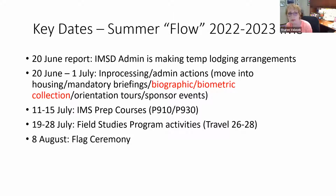They do what's called in-processing after they arrive on the 20th. And then there's a series of, it says here, mandatory briefings. They're moving into their housing, a lot of administration, orientation tours. And then they do prep courses before the program actually starts. They also have some travel, some of those field studies programs. And then the official start of the course is on August 8th, and that's marked by a flag ceremony.